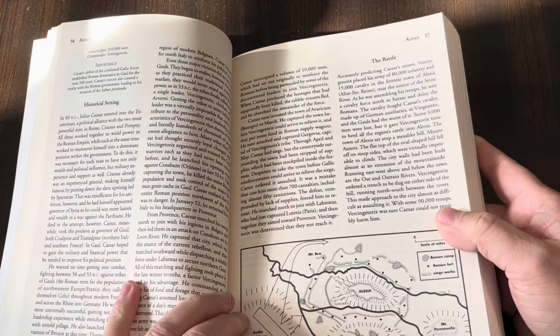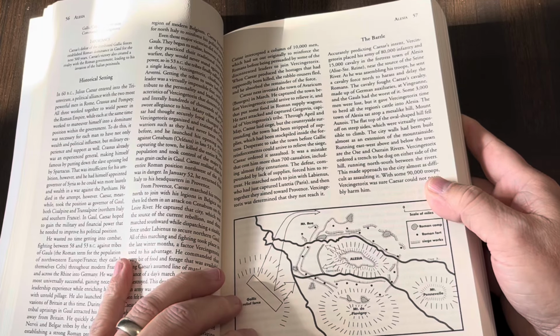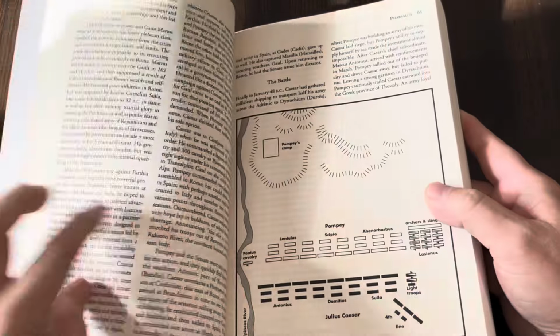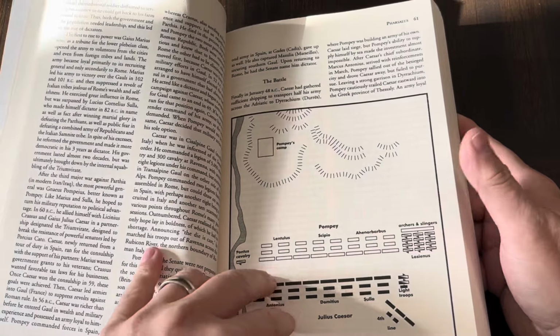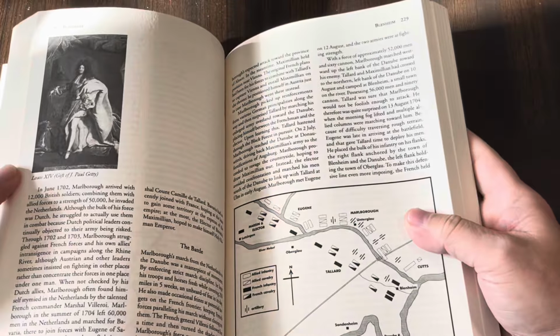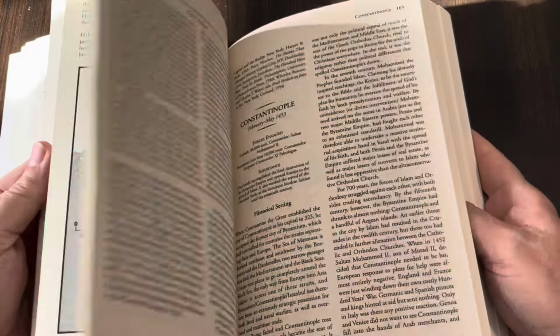So here's Alesia, very interesting battle. The Fighting Donut. Pharsalus. There's Pompey and Caesar on there. So as you can see, quite a bit of Actiums. I mean, all the greatest hits are in here, right? This is all about the greatest hits. And we actually get up, all the way. There's Constantinople. I saw a peek there.